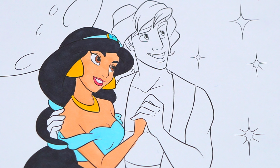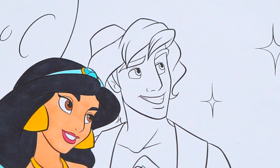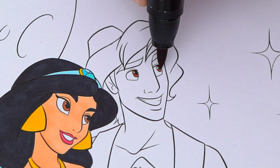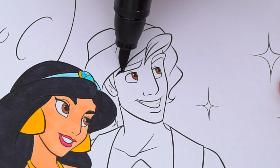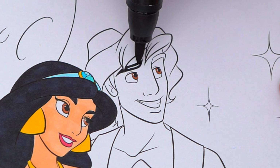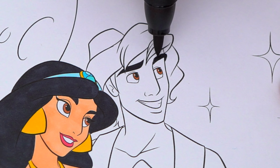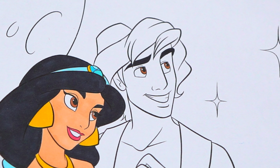Next, let's color in Aladdin. He also has brown eyes and black eyebrows. And let's make his skin a dark peach.